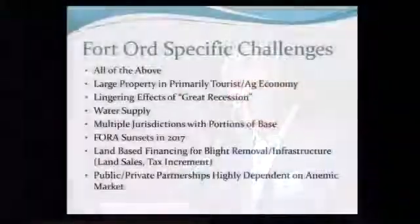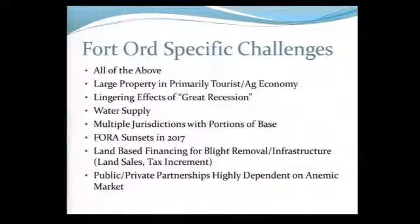The jurisdiction I mentioned earlier, with 8 cities and a county, is one reason why it's really, really important to have a regional perspective on this. And FORA, as an entity that embodies and represents all those jurisdictions, but has a central focused role on trying to do the redevelopment here, is something, if it's not FORA, something very much like FORA, has got to be in place to handle something that has this much jurisdictional diversity to it.